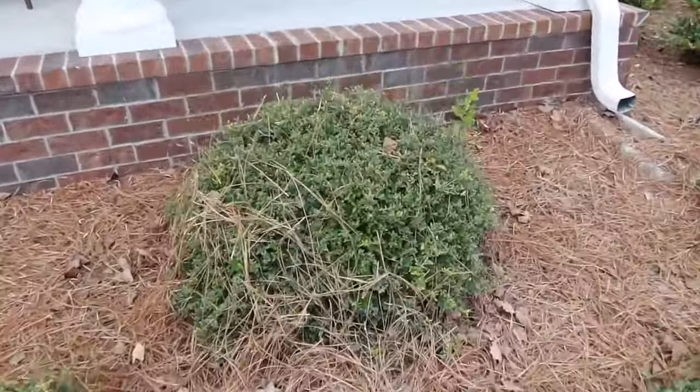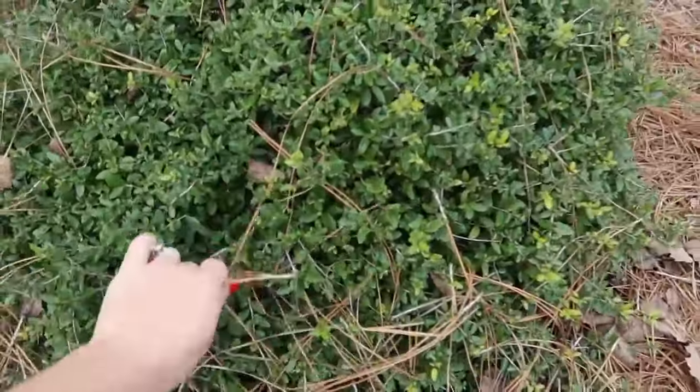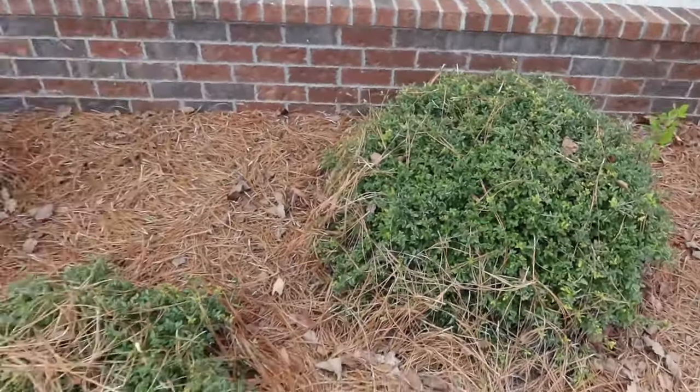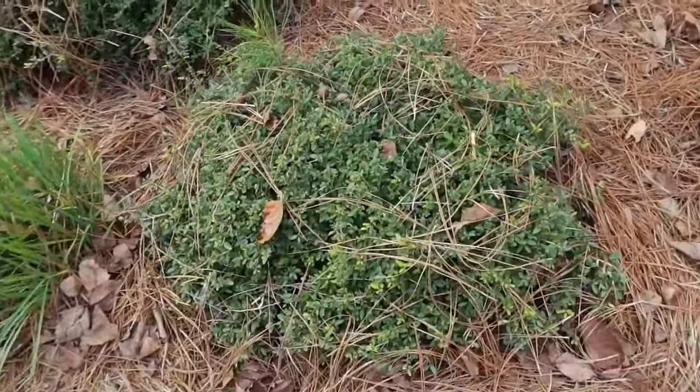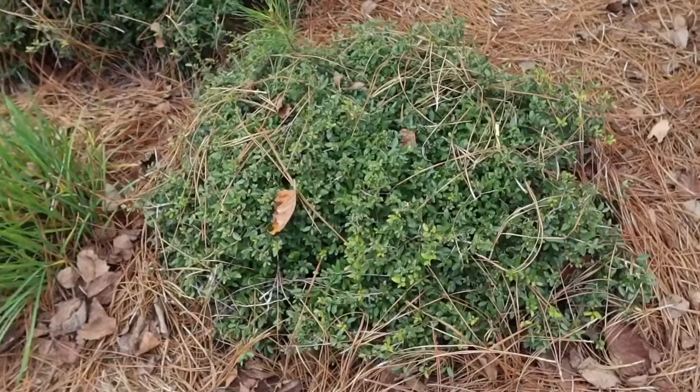They just got it like all in the bushes. So I really want to come around before Justin puts the nets on the bushes and get all the pine straw off of them and just clean them off, because that looks awful whenever you can't see the bushes. So we're gonna clean those up first.